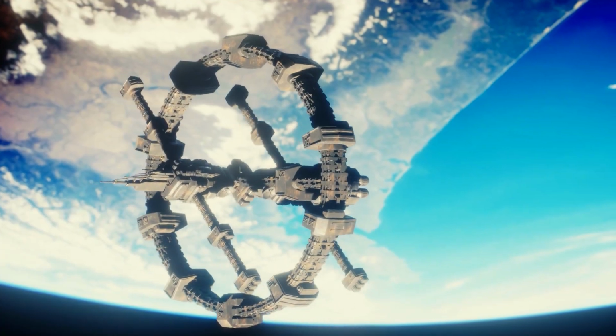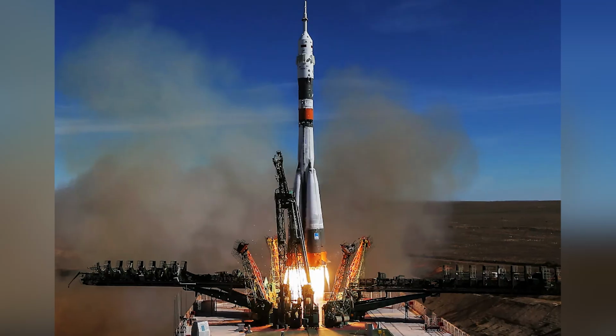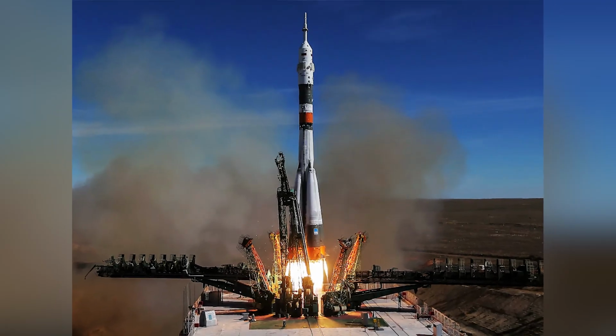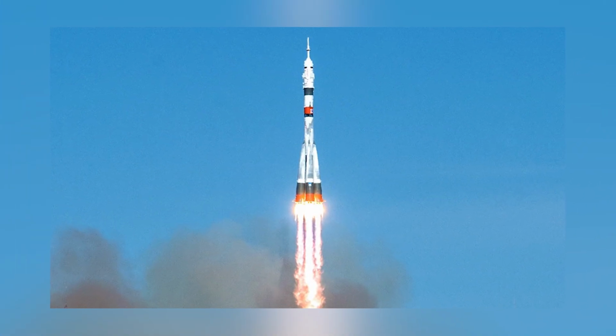This is because Roscosmos usually follows the rule, if it isn't broken, don't fix it, which has led to the Soyuz being the most used rocket in the world, with over 1,700 launches in the Soyuz rocket family.